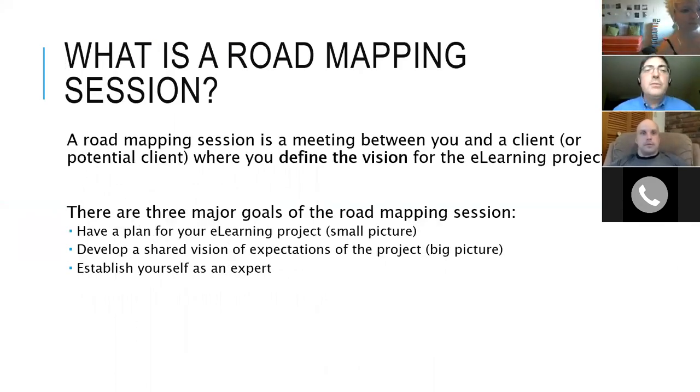Okay, what is a road mapping session? It is a meeting between you and your client or potential client where you define the vision for your e-learning project. It doesn't necessarily have to be an e-learning project. In some cases, for the workforce initiative, e-learning is not a great solution for it, or not the optimal solution. That's actually to your expertise as an instructional designer.